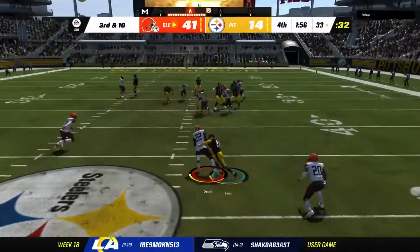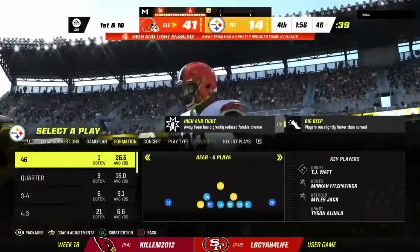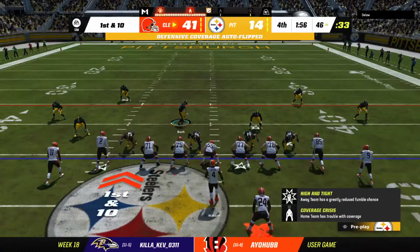And now here is another interception. Picked off by Grant Delpit. And the Browns are going to take possession of the football. Third and long that time. He was trying to make something happen, but a little too risky.